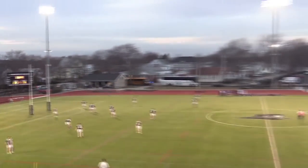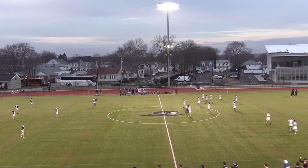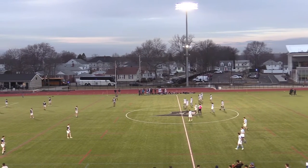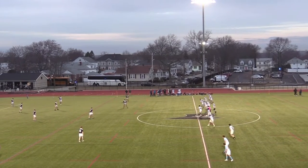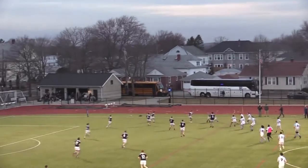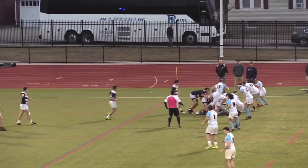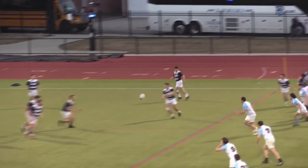Inside center for Roger Williams, Jack Burns, took it on the burst, the rangy redhead. And then shuttled it off to their outside center. Broke free and was on the run and came on the burst. It was a really nice play. Yeah, I think so. Well, this could get ugly. Well, we'll see. See what happens.